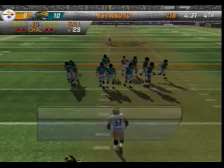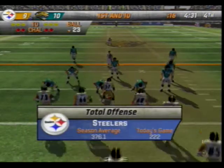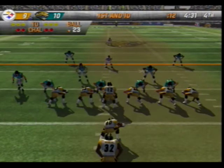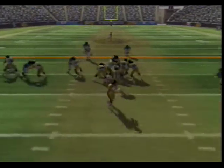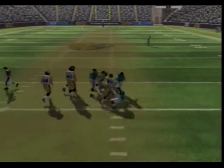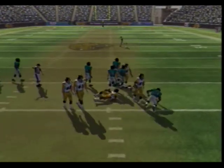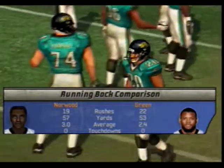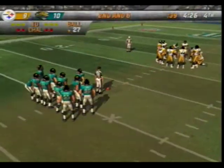The ball on their own 23. First and 10. Number 32 is the deep back. Hand off to the tailback. Williams is there on the stop at the 27. Number 32 takes advantage of a little daylight, picks up 3 yards.